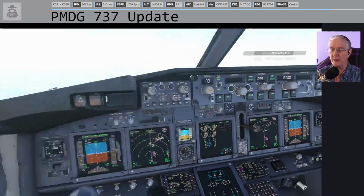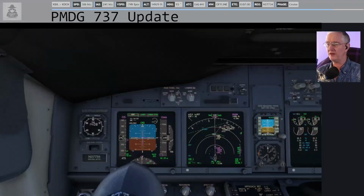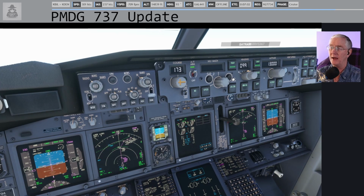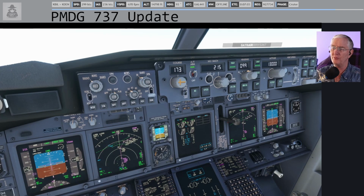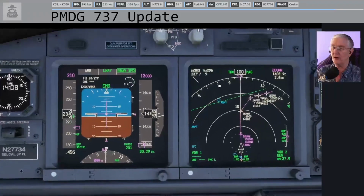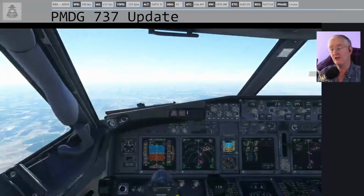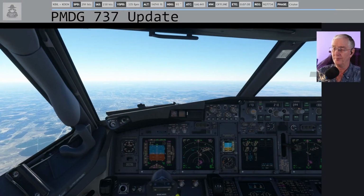At this point in time, if we're in a VATSIM event, one of the things that's probably going to happen is they're going to want us to do their speeds. So at this point, I'm going to hit speed intervention, and we should probably be closer to 210. By doing speed intervention, it's still going to manage our descent, but it's also going to give us control over our speed.